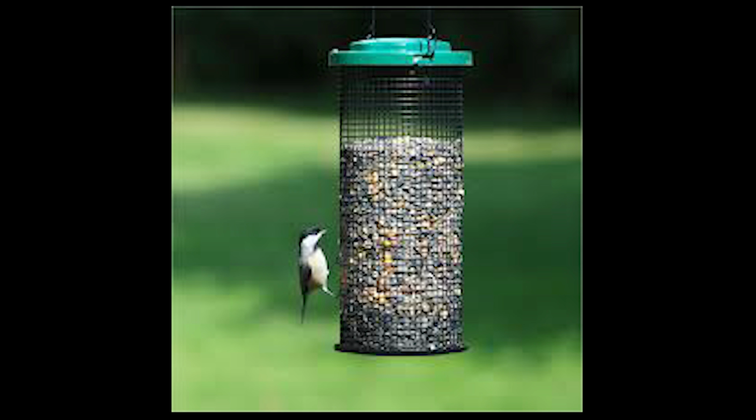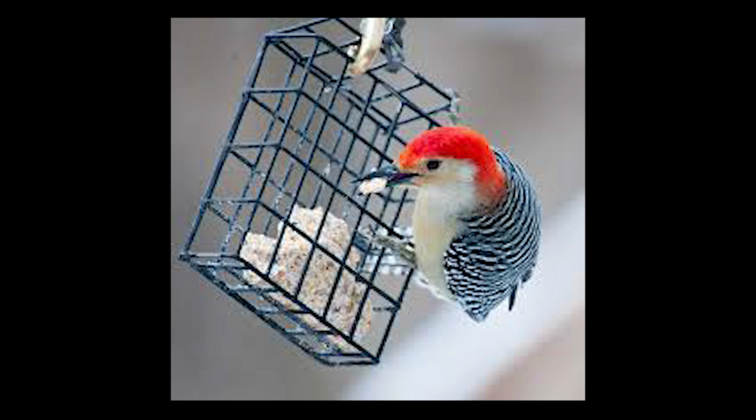Another one is a Niger feeder, and Niger is a very small thistle seed. A lot of times these are basically screened feeders, and the birds pull the seed from the screen. There are some with small holes where they'll pull the thistle seed through, and these usually attract your finches and very small beaked birds. They really like those.